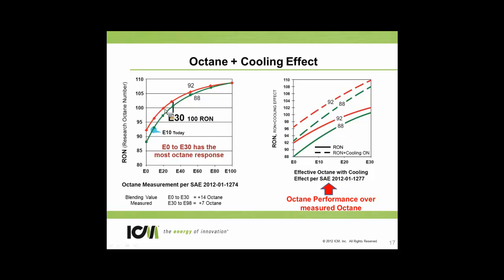Summarizing a lot of this data, here on the left we're seeing simply adding ethanol to a consumer regular and premium BOB. Today in E10, we're probably around a 92, 93 RON value, which is about 87 AKI. And up here with E30, we're actually sitting around 100 RON, which would be about a 94 AKI. I think what's interesting to point out here is the blending value. You're seeing a 14-point increase from E0 to E30, but only a 7-point increase from E30 to E98. So ethanol has a unique increase of octane. There is another paper that we worked on with Ford that explains that, but that would be a challenge to explain in this presentation.